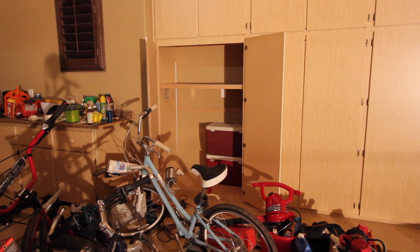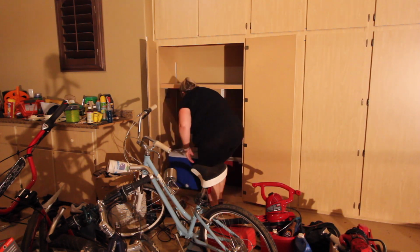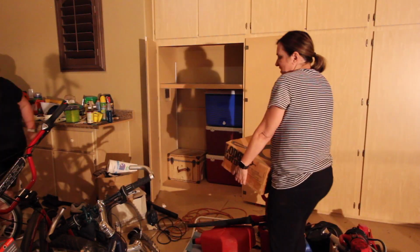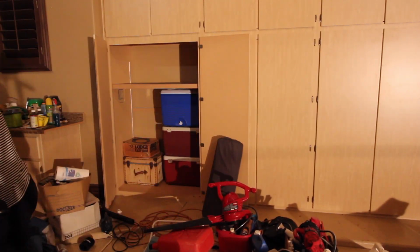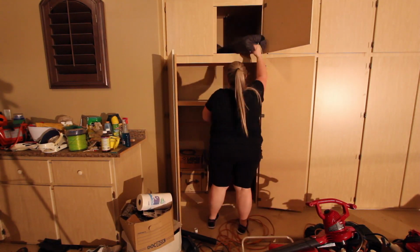So when we started doing this, I told my parents and my sister that we were just gonna start with the big cabinets first. That way we don't overwhelm ourselves. So now that we've gotten everything out, my mom is going through it, figuring out what we need and what they don't need. And this cabinet's gonna be for their camping supplies.